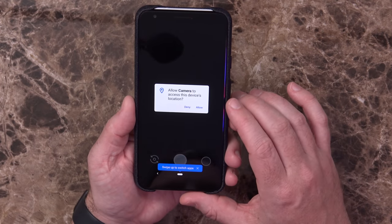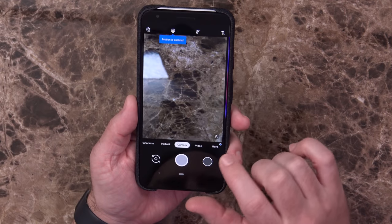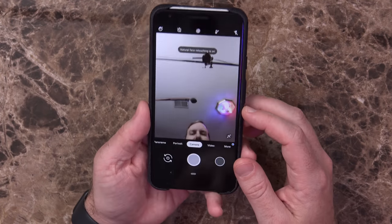Let's go into the camera, not allow it to use the location. It does keep saying swipe up to switch apps. Motion is enabled. We've got camera and video, and of course one of the neat features that came with the Pixel 3, Night Sight, is on here by default. Then there's the front-facing camera.